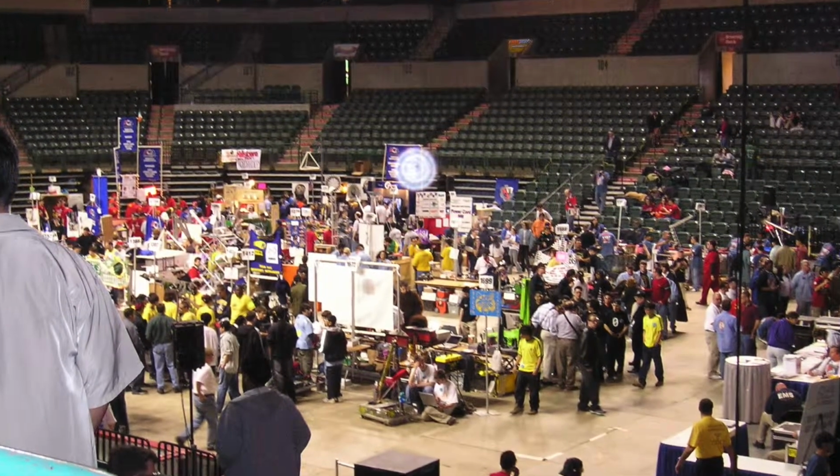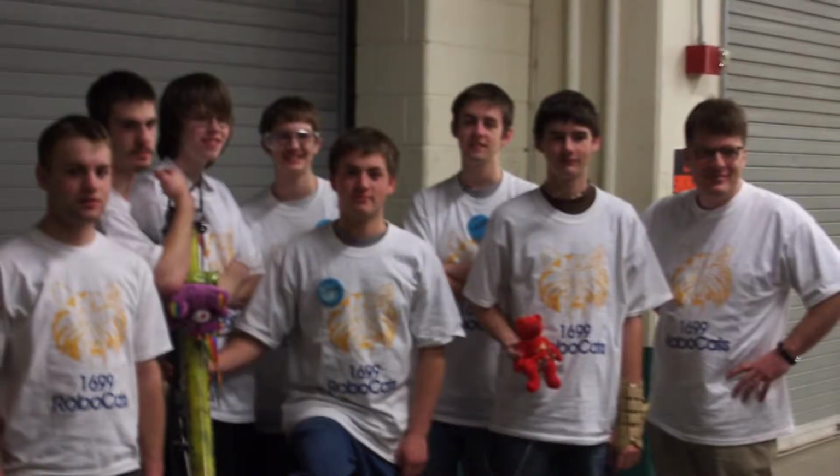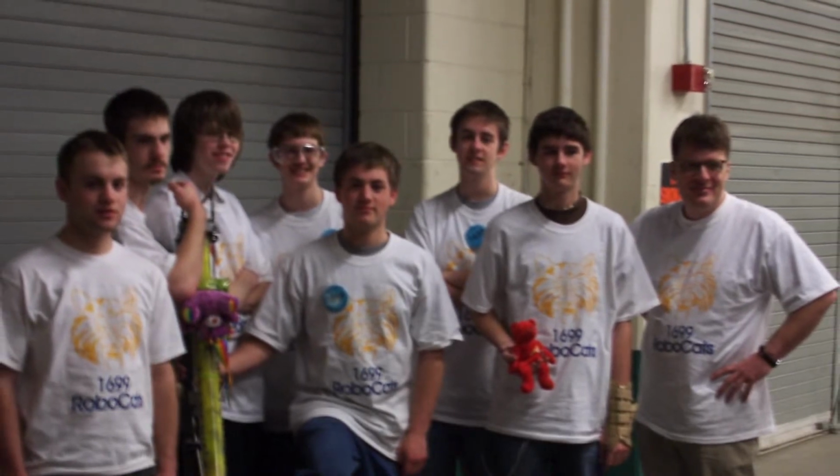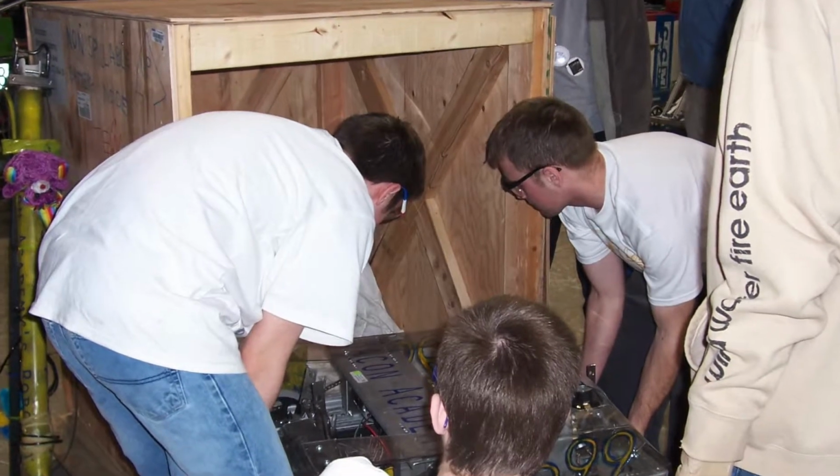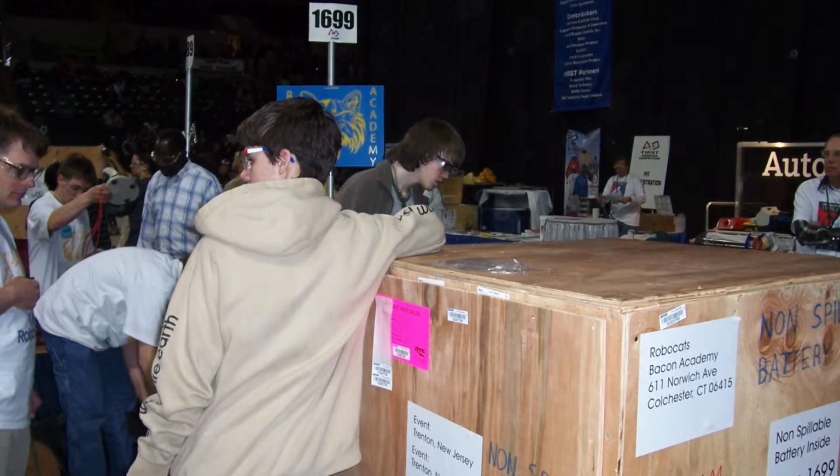And there's the pit area. You can see us right in the corner. There was a nice place. And here we are at the end, a little worn out, but feeling quite good about ourselves. And now we're going to stuff the robot back into its crate and ship it on home.